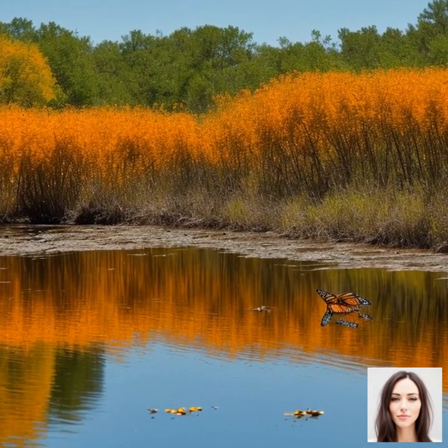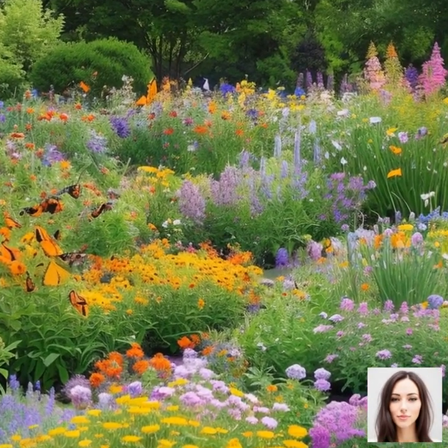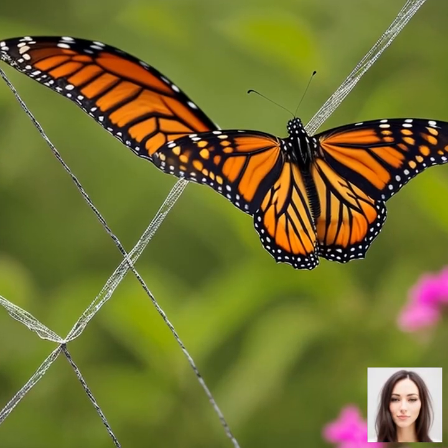Beyond their ecological importance, monarch butterflies hold cultural significance in various communities. For example, in Mexico, the arrival of monarchs coincides with the Day of the Dead celebrations, and these butterflies are often seen as a symbol of the returning souls of deceased loved ones. This connection highlights the deep-rooted relationship between humans and nature, and the value we place on these awe-inspiring creatures.